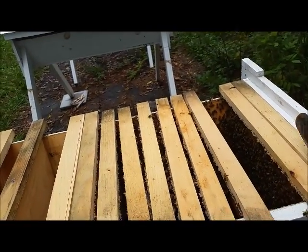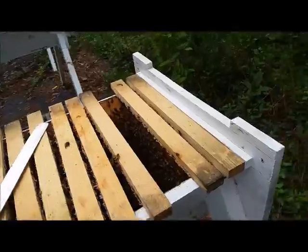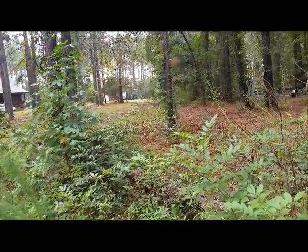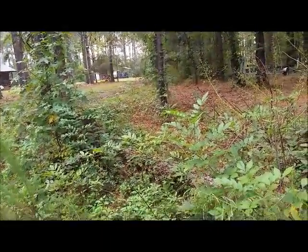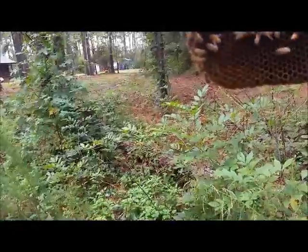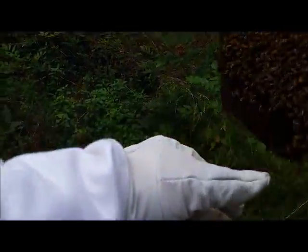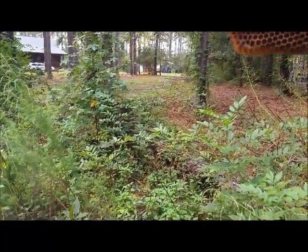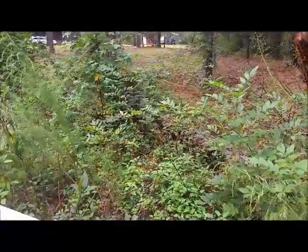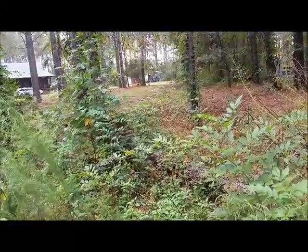This is the one that I had all the trouble with. They kept superseding the queen. And it looks like I haven't found the queen yet. I'm going to go back through real good. It looked like that frame that I just put away. It looked like there were 2 capped queen cells in there. I don't see her here. They got their head stuck in there. Yeah, their head stuck down the cells like they're eating it.